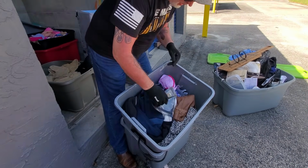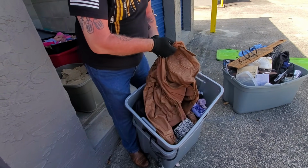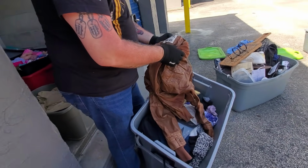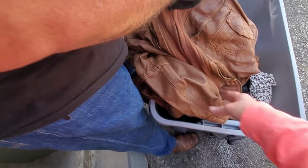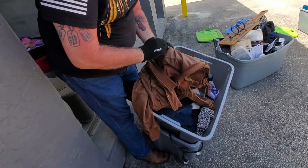Alright. See what kind of, is this leather? Real leather? Nah. Made by Johnny, Los Angeles XL. It might be real leather. Yeah, it kind of looks like it might be. That might be worth hanging on to and checking out.